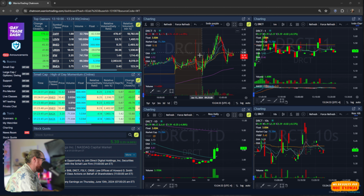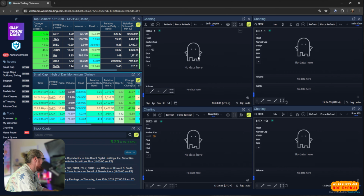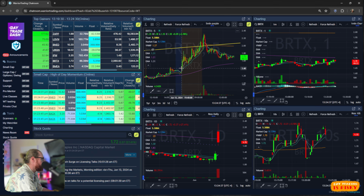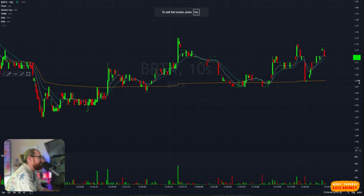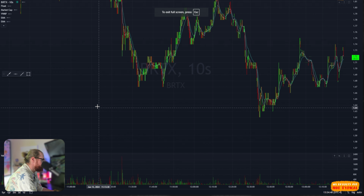My second trade was BRTX. BRTX is currently up 27%, but this morning I was putting in a nice move right here. So I'll show you the trade that I took on it, and I'm actually going to zoom in on the 10-second chart, because this was kind of a fast trade.